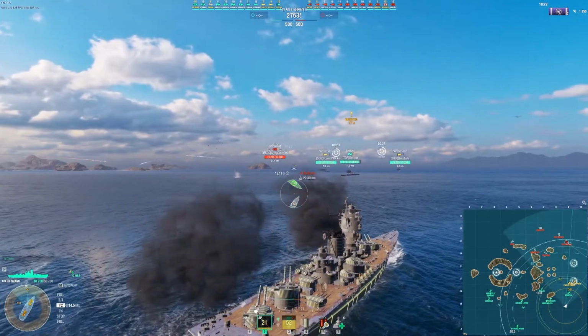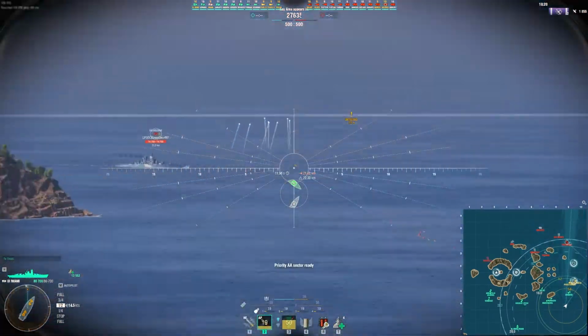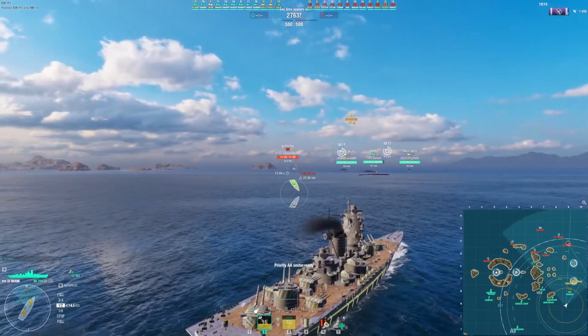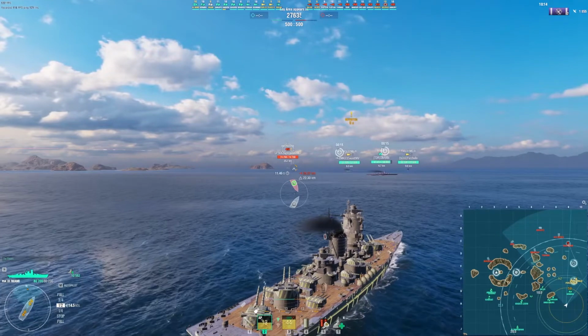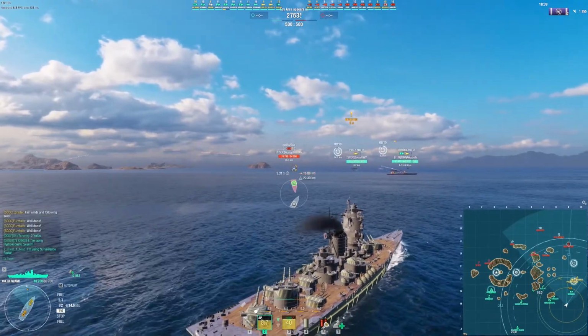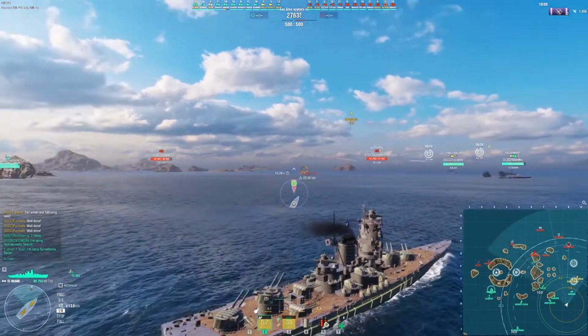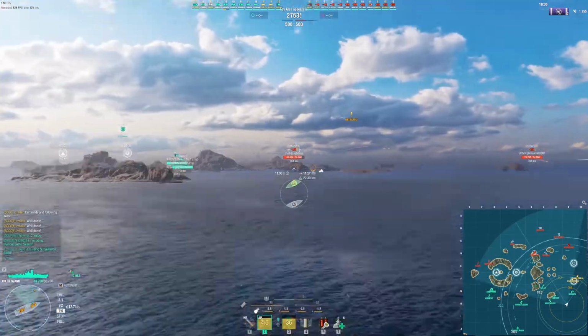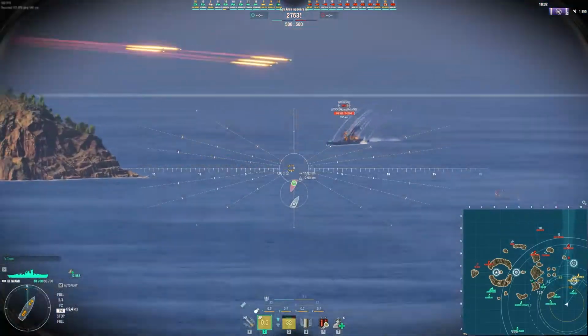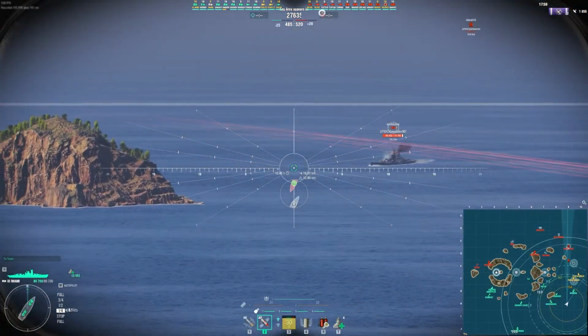Shells go out. Navigator, he's turning in. Don't think they're really going to connect. He's turning in sharply. They are going to miss. Nice dodge there by the Burger. So we've got the two YOLOs here. One's staying back to cap, the other YOLO's pushing forward into the Burger. Yu Yang's a bit hanging back, Des Moines as well. We do have CV focus on us.